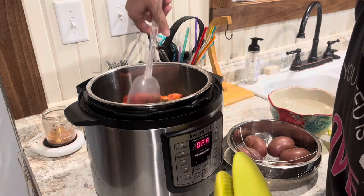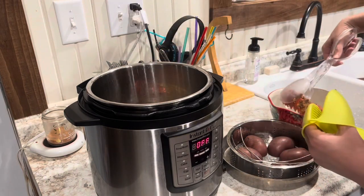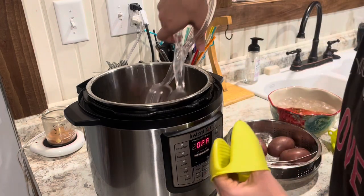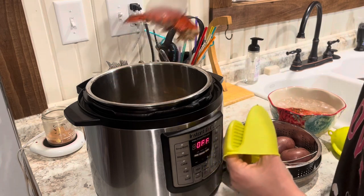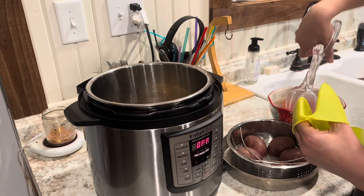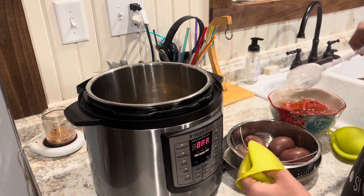Okay, I'm gonna pick them up and put them in the ice bath, I guess. I guess so it won't overcook the meat. Well, I feel like I'm losing a lot of my seasoning if I do that. But I'm gonna do what they say. Okay.